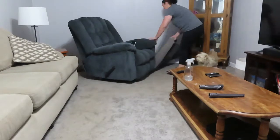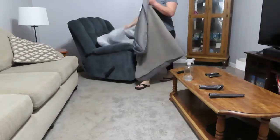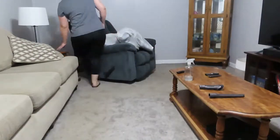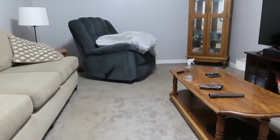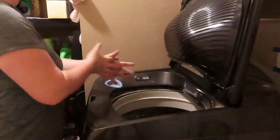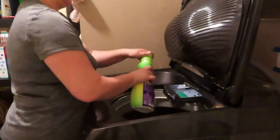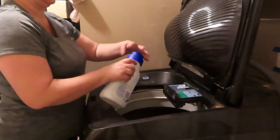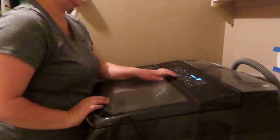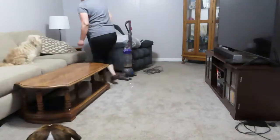And tip number 5, wash all of your throw blankets that the dogs lay on. Tip 6 is get all of their dog beds and strip them down and wash them. Tip 7, wash their dog toys. For the dog beds, I'm just using some Gain laundry soap, Gain fabric softener, and some laundry Lysol disinfectant.